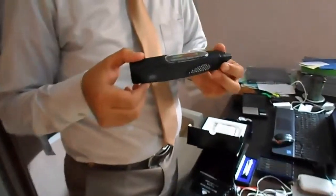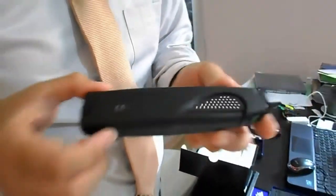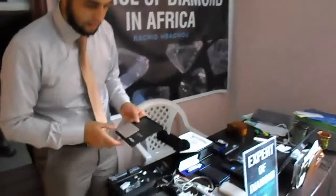Here, this is the diamond selector. We use it to measure the temperature of the stone, because diamond, like some metals, can be conductive, and we can measure these properties using this instrument. This is color.